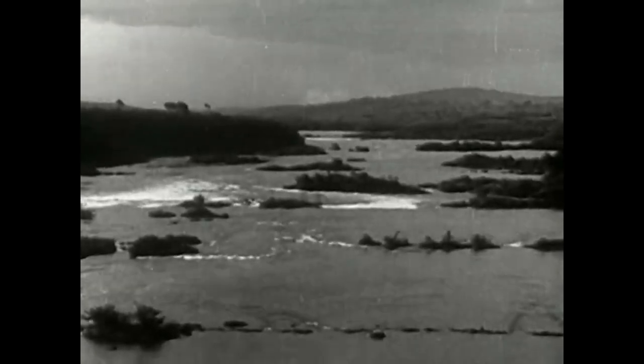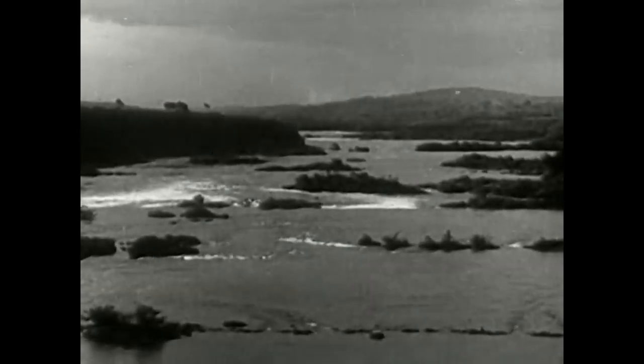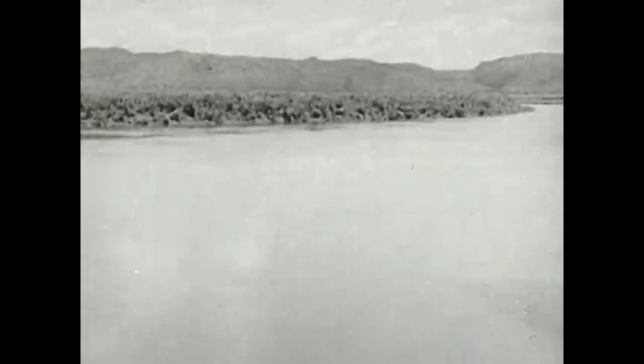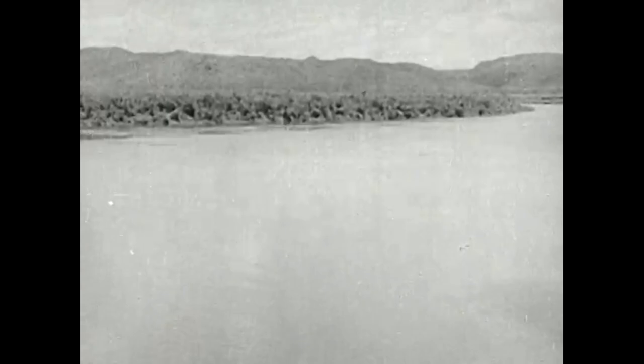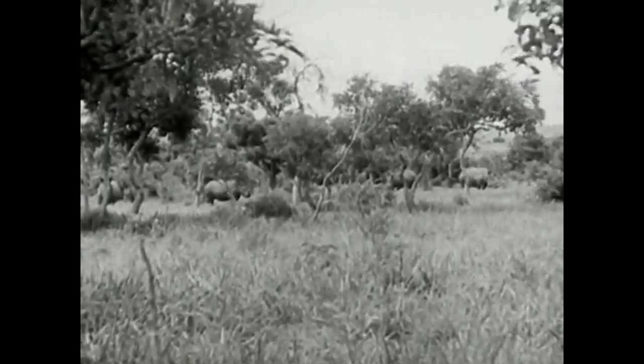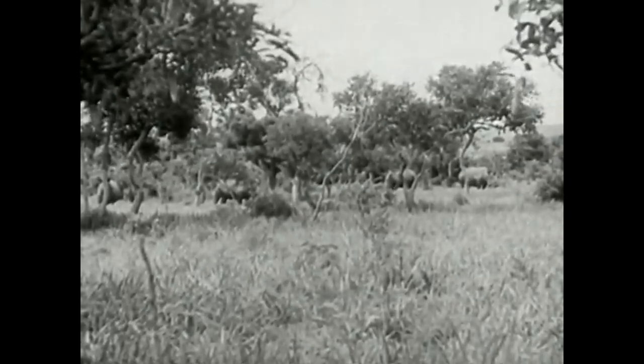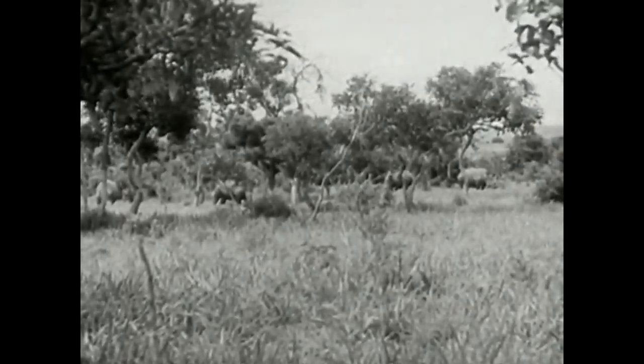50 miles below the falls, the Nile spreads out into a flat, virgin, wooded valley. Unusual trees such as this dot the shores, and in the interior, a short distance, are almost impassable papyrus swamps. It is here that the famous tsetse fly, which causes sleeping sickness, breeds, and the far-famed white rhinoceros makes his home. Here he is, the square-lipped, or so-called white rhino.